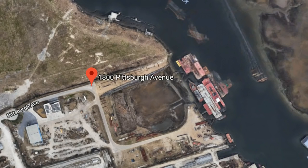I'm going to start off here in Charleston. This is one of the first sites they mentioned, the McAlloy Corporation. This is a former smelting operation, and it was found to contain cancer-linked chemicals. That is located at 200 Pittsburgh Avenue in Charleston.